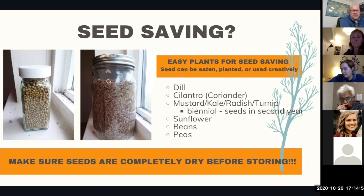Sunflowers are obviously a common seed that we eat, and I've seen those grown very successfully in Learning Gardens. And with those, the birds love them. So that's another good use for the seeds, is to make bird feeders or leave them out. If you don't want to harvest the seeds, you can just leave them there and the birds will come and eat them.